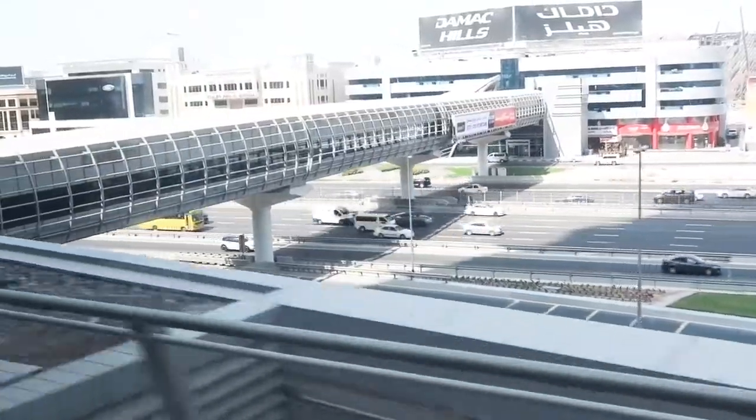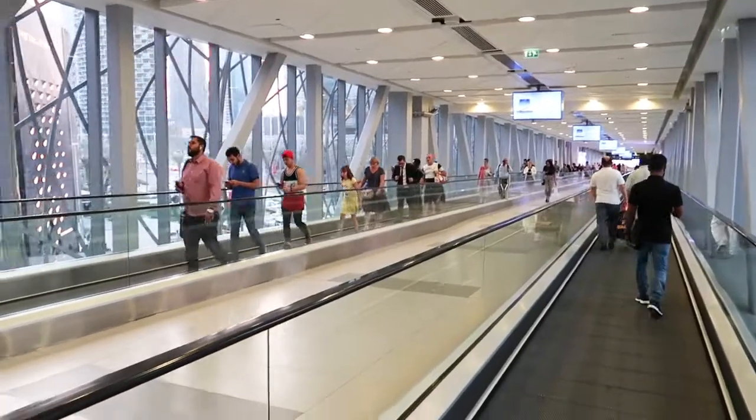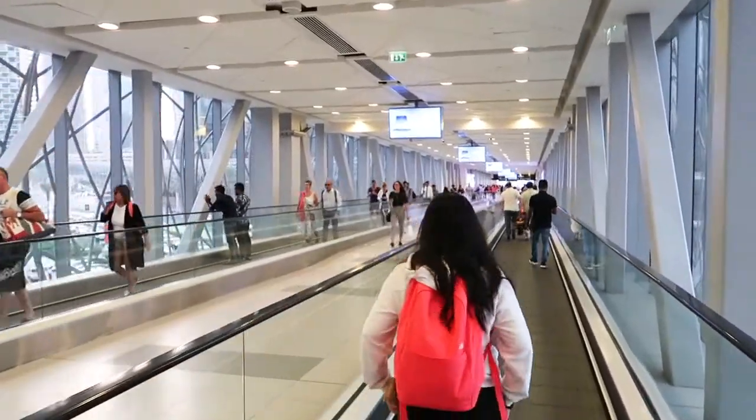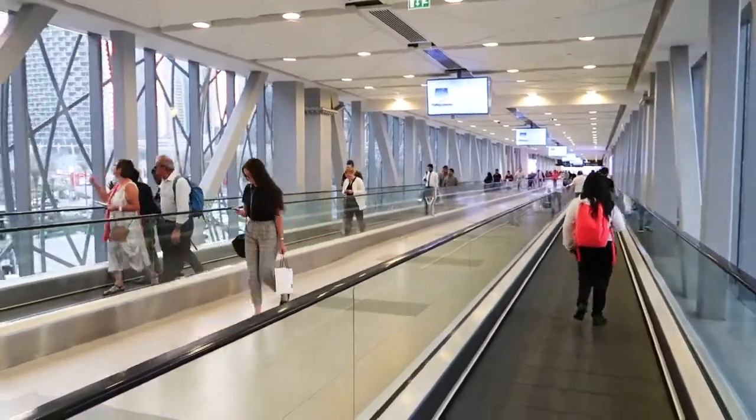This is how you cross over. Check it out, Dubai Metro is literally like an airport, actually better than airports. It goes all the way. There's lengths of this, by the way, before we get to our destination. Dubai Mall.